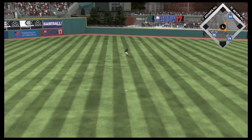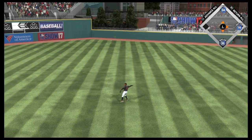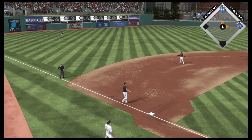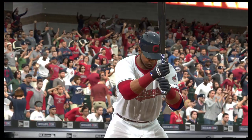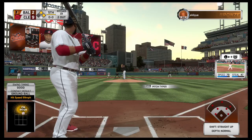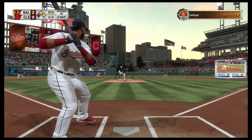Back up the middle, and that'll get through into center field for a base hit. And the runner scores from third as they extend their lead. Now a 9-2 ball game. The batter, number 10, Edwin Encarnacion. He's 2 for 3 with a home run and a double.